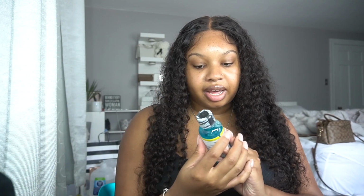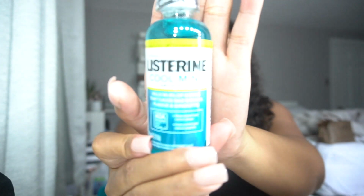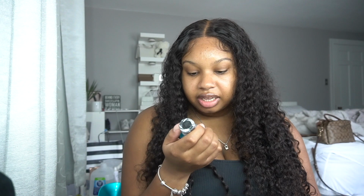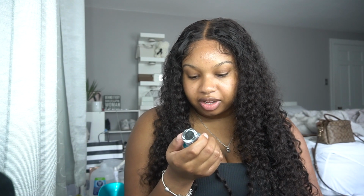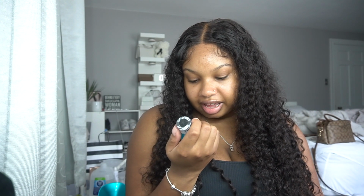I also got a travel size mouthwash. I've always used the Listerine mouthwash, or my household, I should say, has always used the Listerine one. I know TikTok made the TheraBreath one really popular, but like I said, if it's not broke, don't change it. I got the antiseptic one because it kills 99.9% of germs that cause bad breath, plaque, and gingivitis. And it is ADA accepted, which is the American Dental Association.